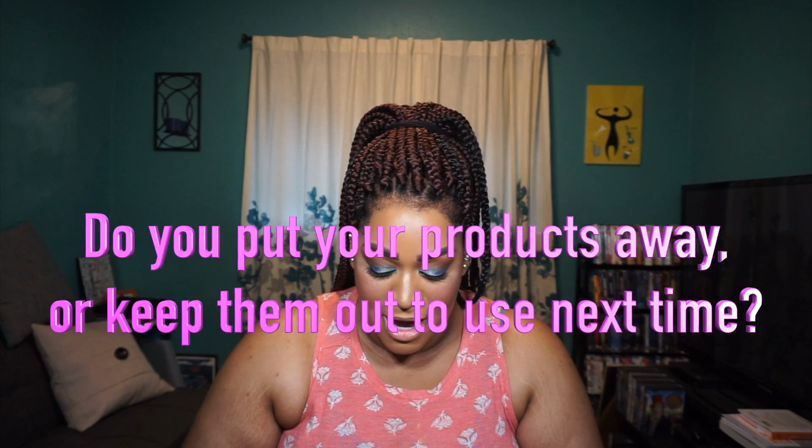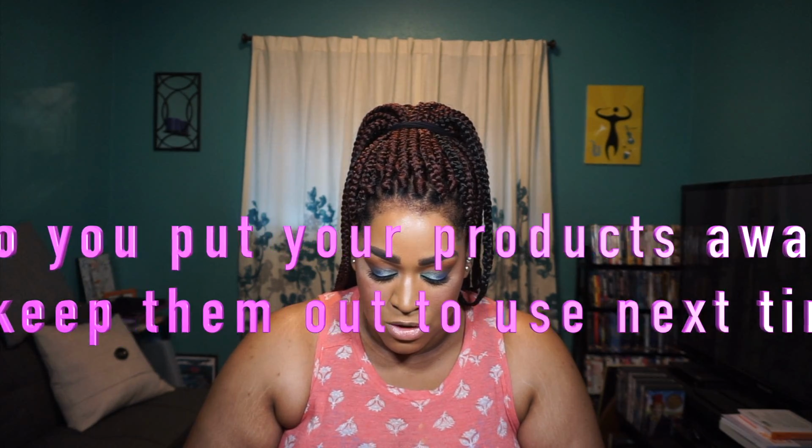Number 3, do you put your products away after you use them, or do you leave them out? I usually leave them out, for the simple fact that I'm just lazy, and when I'm done, I'm trying to hightail it out the door to get to work on time. So I usually just leave everything out, and it starts to pile up. Eventually I'm like, okay, this is a little chaotic, so I end up putting it in its rightful place. I have a little tray situation over there where I keep a lot of the stuff that I use regularly.